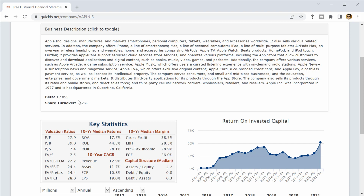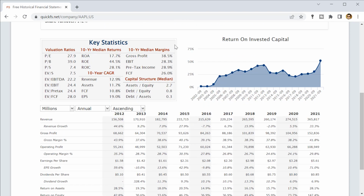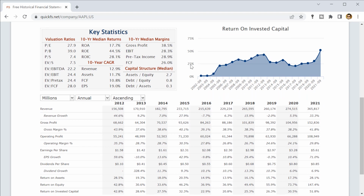The beta and the share turnover don't really tell us much, as they're a large S&P 500 company. But when we get to return on invested capital, we can immediately see something. So over the last 20 years, there's 20 years of no losses. That's a very positive sign for a high-quality company. In addition, you can see a fairly steady growth in return on invested capital over time. So despite in 2002, they had some struggles.